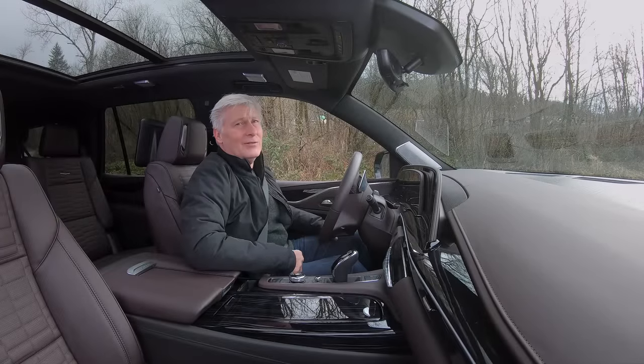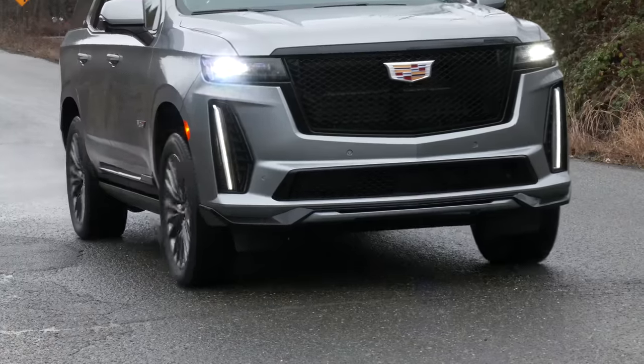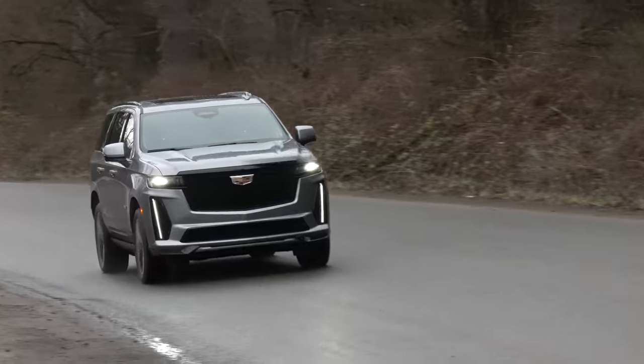The Cadillac Escalade V is a lot of things. One thing it isn't, quiet. That's so awesome.